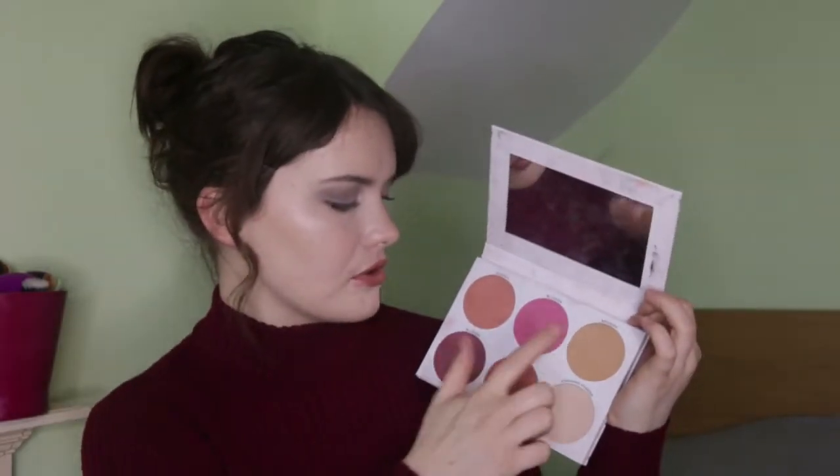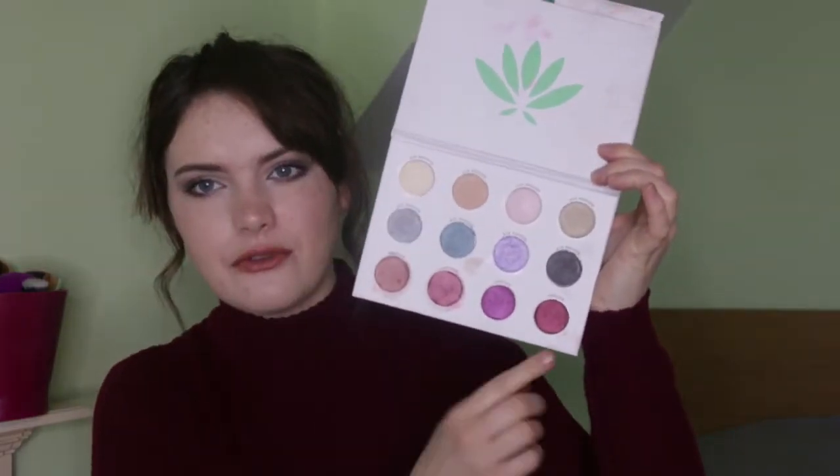It's got a face section and an eyes and lips section. In the face section you get the bronzer, finishing powder, and 4 blushes, and then you get 8 eyeshadows and 4 lip colours.